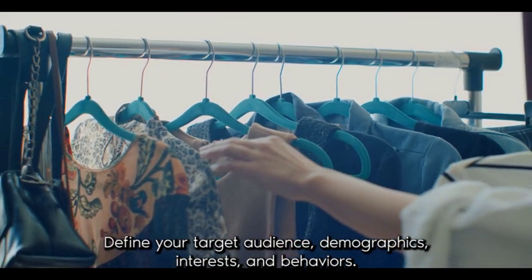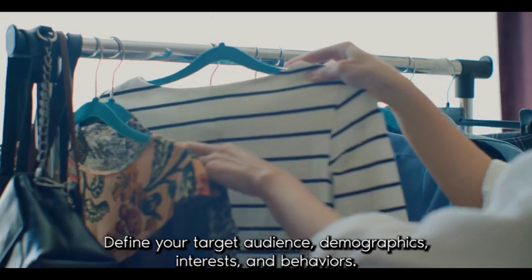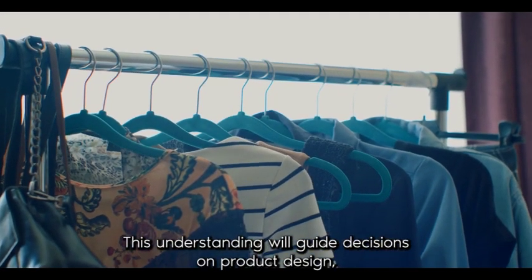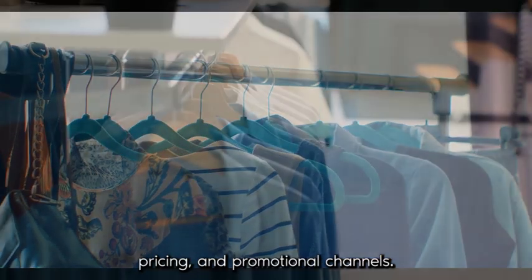Define your target audience demographics, interests, and behaviors. This understanding will guide decisions on product design, pricing, and promotional channels.